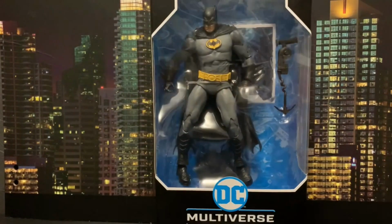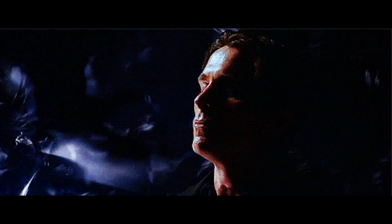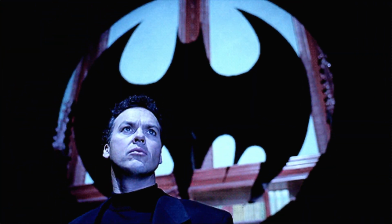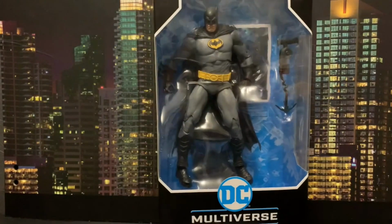After witnessing the brutal murder of his parents, Bruce Wayne would devote his life towards reaching the pinnacle of physical and mental superiority. He would become the world's greatest detective, a silent guardian, a watchful protector. He is Batman. Three Jokers Batman, up next on T's Multiverse.